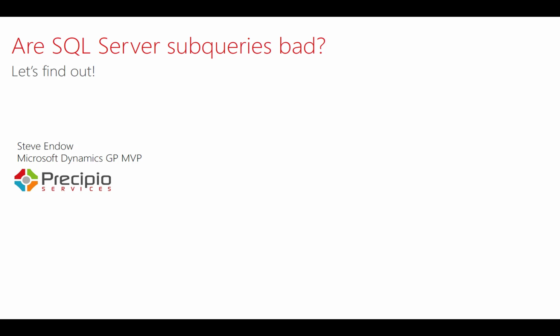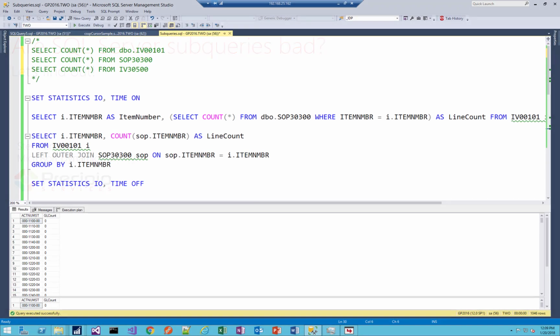Today I asked the question, are SQL Server subqueries bad? And I realized I didn't really know. I probably had some conceptions about them, but I'd never actually done tests to find out for myself. So let's find out. For background, for the past several years, I've noticed that I've been avoiding subqueries. And I didn't really know why until I thought about it this morning. I assumed that they did not perform as well as a similar query using a join.